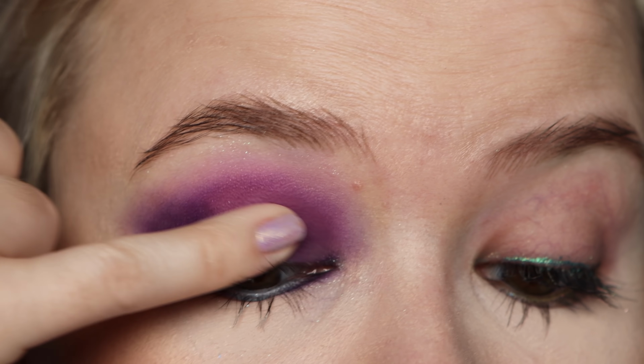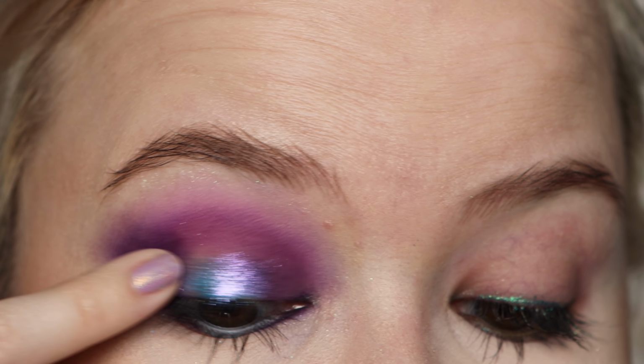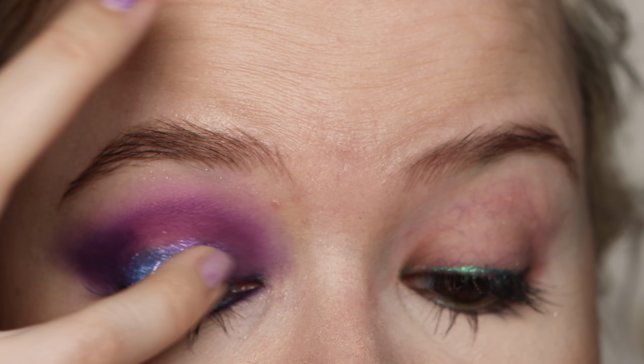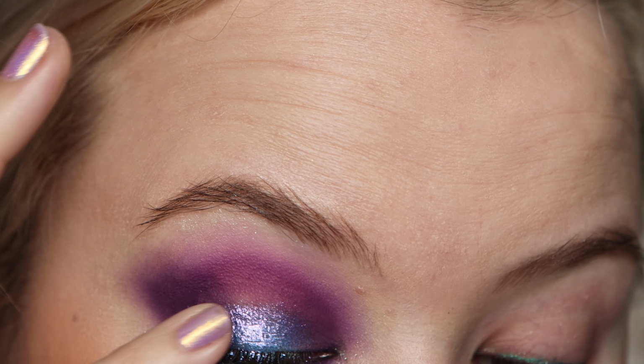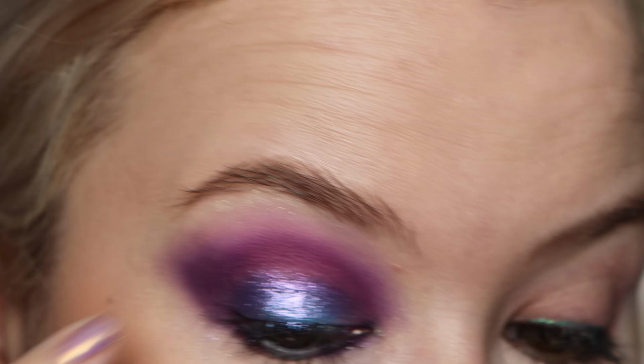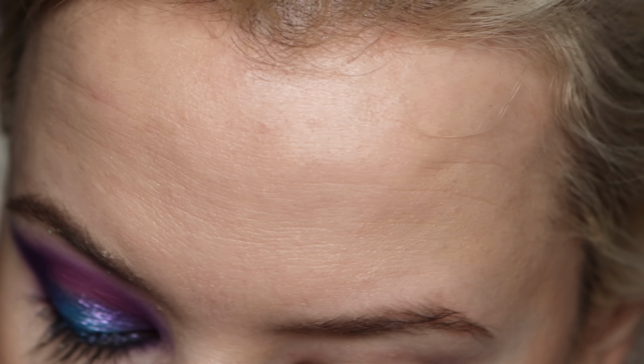I'm going in with Pond right in the center. Oh my god, that's so beautiful. Kind of reminds me of Lucid Lavender, I think a little bit. Definitely would be an interesting comparison. Oh, I love the way that looks. I'm going to go in with Leap above that, I think.